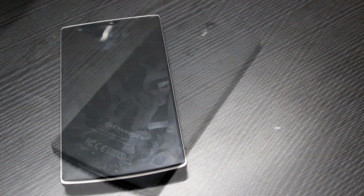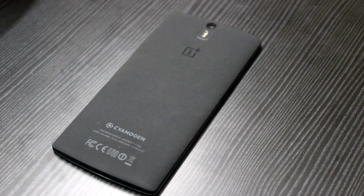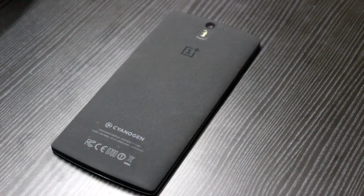The OnePlus One is the most hyped up handset ever to come from a brand that most people have never heard of. Just over 2 years ago, OnePlus as a company didn't even exist. There's no denying the amazing value of the OnePlus One, with a starting price of merely $300 for hardware that can genuinely compete with the Galaxy S5 and Nexus 5. With the caveat in place, let's take a closer look.